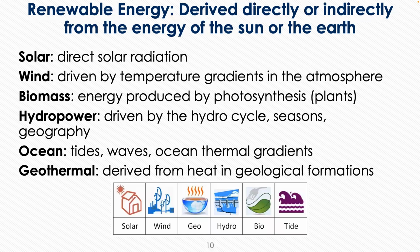Okay, renewables. So this is all stuff that's coming from the sun, directly or indirectly, or from energy in the earth. We have solar, wind, biomass, which would be indirect from the sun, because this is all energy produced through photosynthesis. You've got hydropower, also indirectly from the sun. All of this is driven by the hydrocycle, which is evaporation of water from the sun. You have ocean: tides, waves, and thermal gradients, and then geothermal, which is heat derived out of geological formations. We are mainly going to focus on solar, wind, and hydro. But if folks have questions about the other ones, or are interested, I can go a little bit more into that.